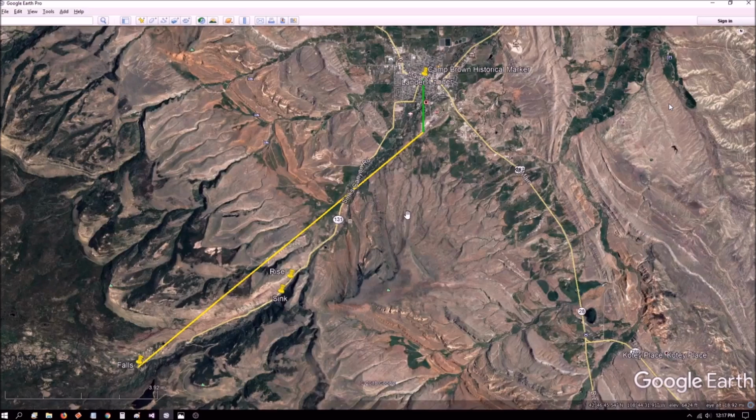It's not the Little Popo Agie River. He goes, who would not want to see the Little Popo Agie River? Well, he's wrong because it's not the Little Popo Agie River. We have a river that comes up here called the North Fork of the Popo Agie, and then we have the Middle Fork of the Popo Agie, and this way down here is the Little Popo Agie River.